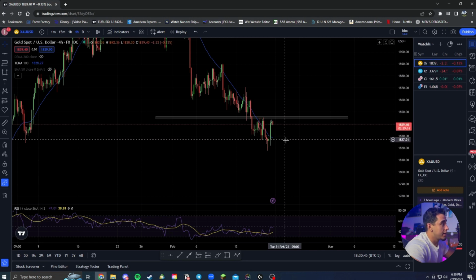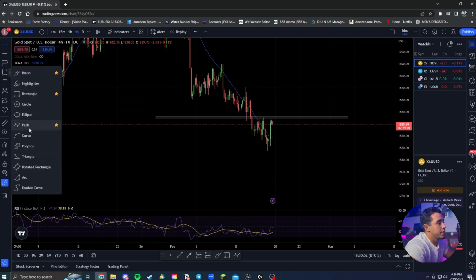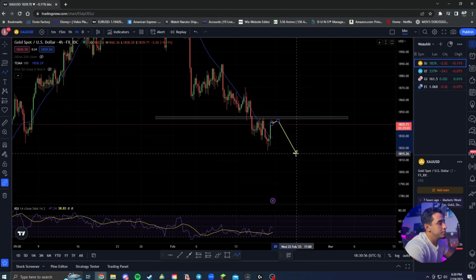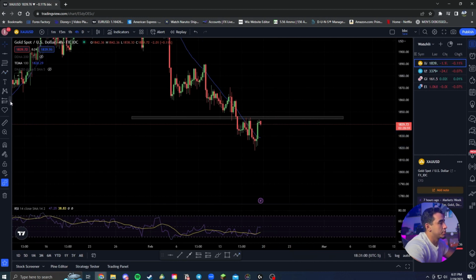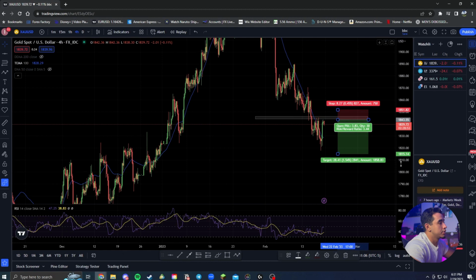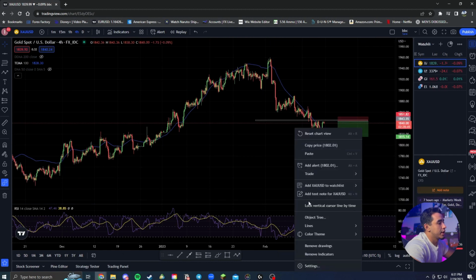Now the whole move that you want to see gold do right here, where is my brush? I always lose this thing. Now the whole thing, right? You saw this happen. You want to see this make a new low. That may or may not happen, but what I had drawn up was a short from up here. And this is actually a play that I would want to see it do. So I want to find a price target, which would be this. I'm going to add an alert.